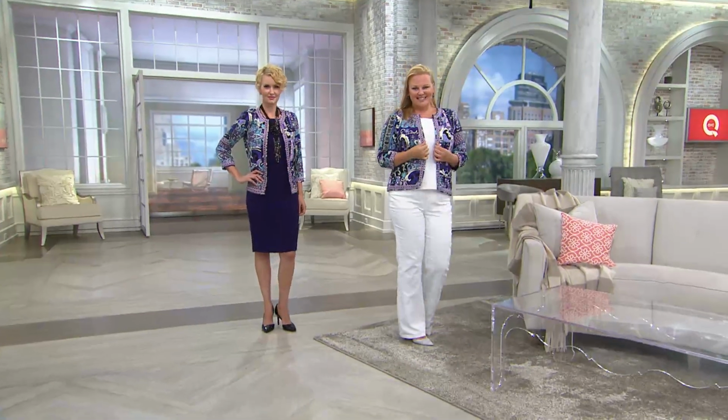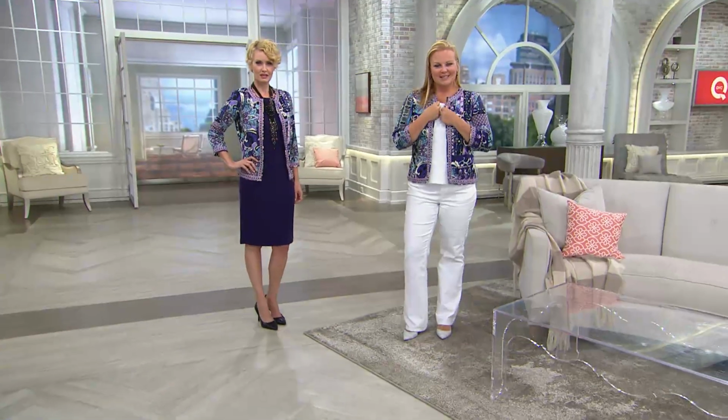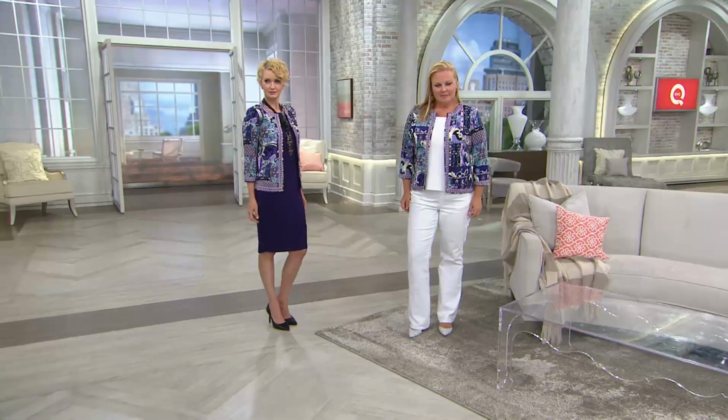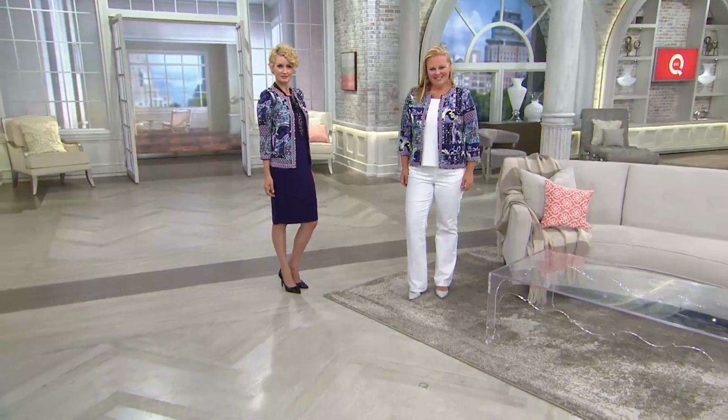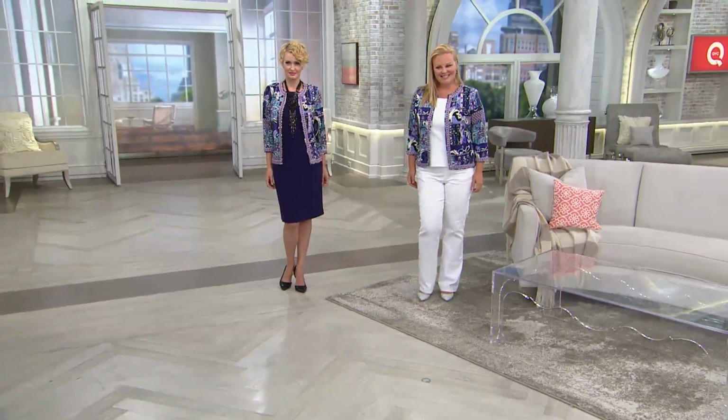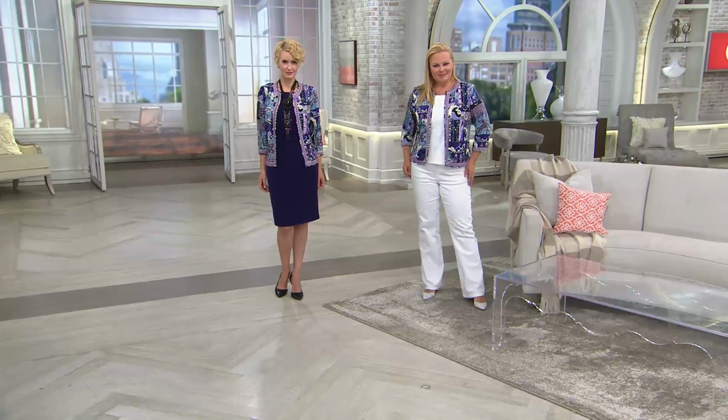Very chic, layered. I didn't show it the third way, which I love, which is layered. I love putting a logo tee underneath, going crop jacket, layered tee, legging, which is a very cool look right now as well. So it's just super versatile.